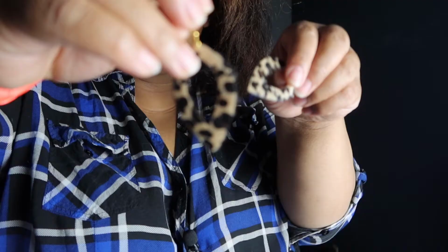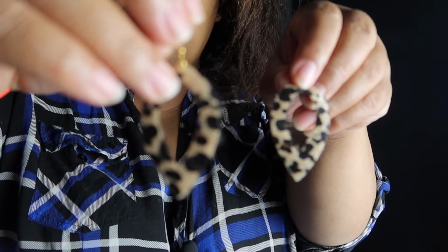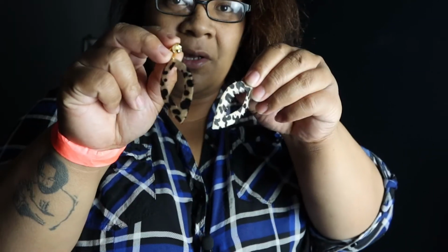And not only did she send me those things, she sent me these cute earrings, and she already knew that my ears are not pierced. So she sent me these really cute earrings. I'll probably have a better picture of them. But they're clip-on because I don't have my ears pierced, right?